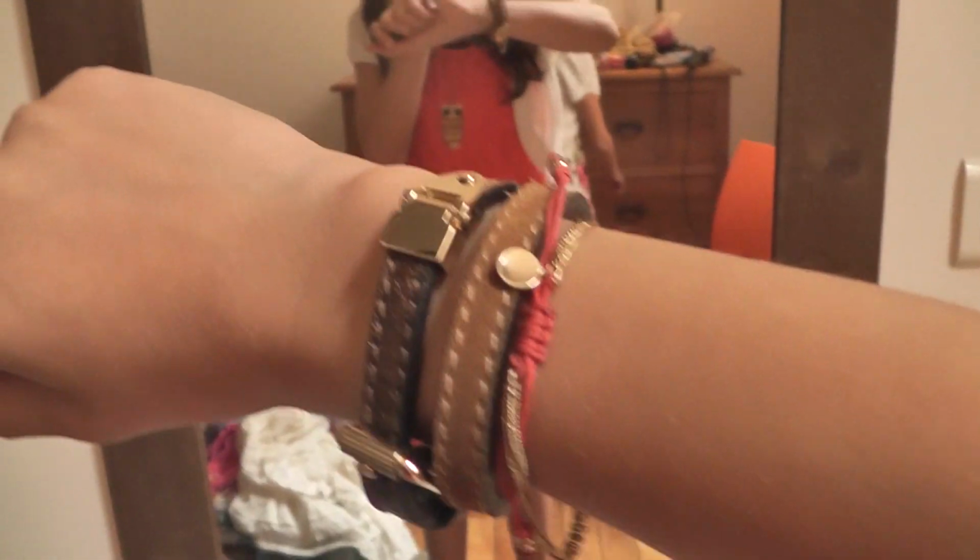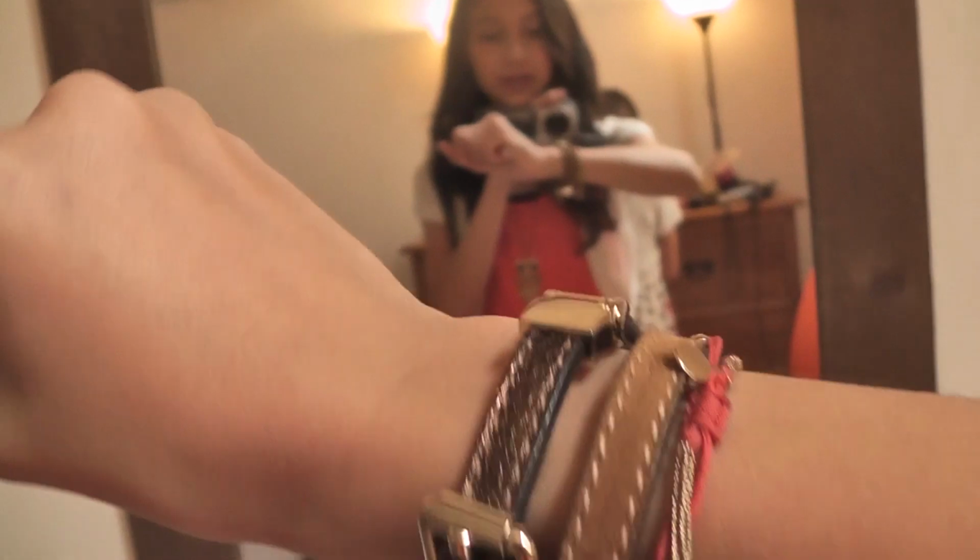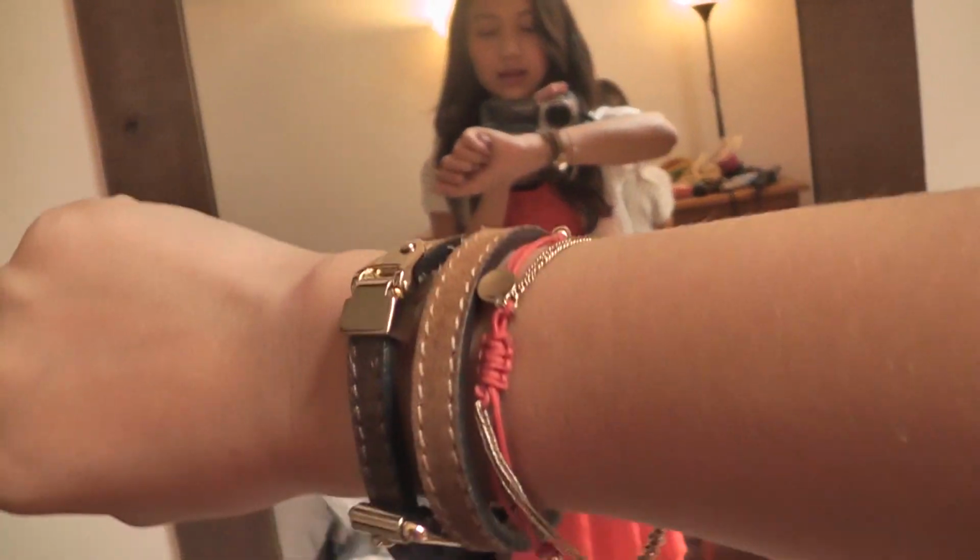My shoes are from Nordstrom and they're like the Tom strappy wedges. It makes me a lot taller than I really am. And then, of course they do because they're high heels. And then I'm wearing this Burberry bracelet, and then the little orange and gold one is Stella and Dot.